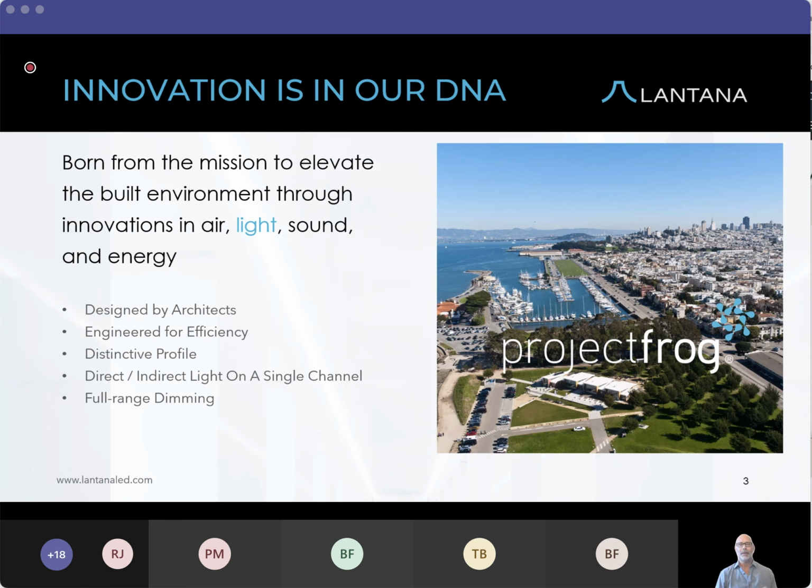cleaner, simpler, and better. As we were going along and building our buildings, our projects, our architects were having a hard time finding a lighting solution that worked really well for them, something that checked all the boxes. And so they decided to create their own fixture. And that's what they did. So if you look up at our name at the top there in the black, it has Lantana, and there's that little blue logo bug. That's actually the profile of our signature fixture.